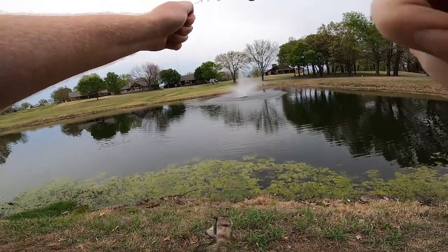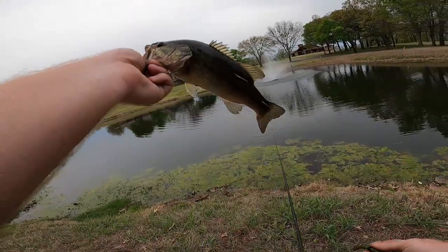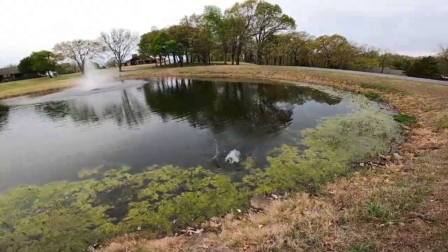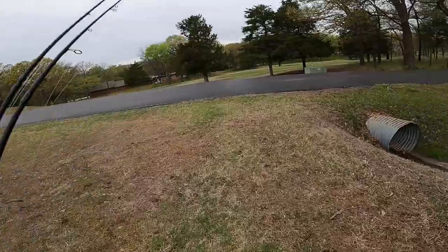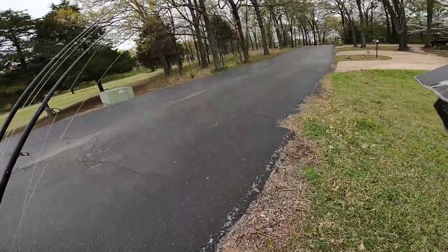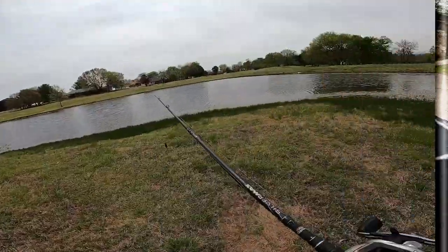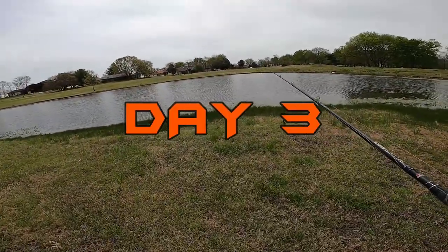Go. Finally a bass. Alrighty guys, got a feel for these ponds and I'm happy about that. There's one I didn't get a feel for and I might try still. But I need to get some food. Day 3 on my lunch break. Gonna make a couple casts.